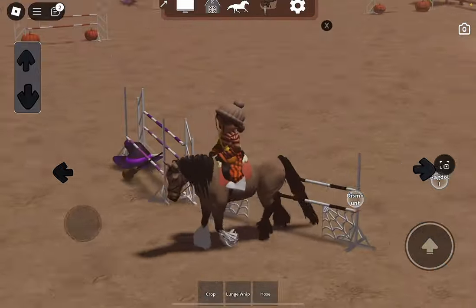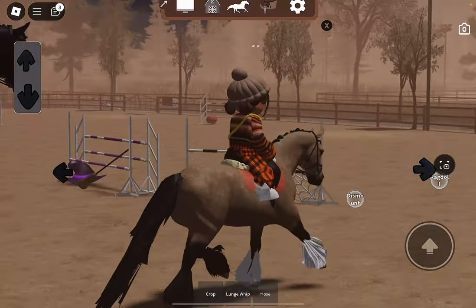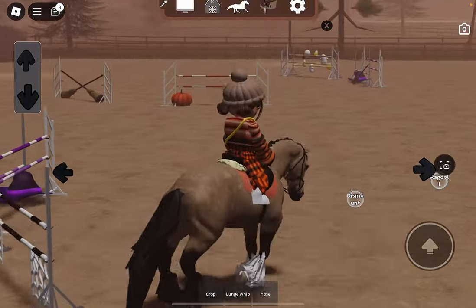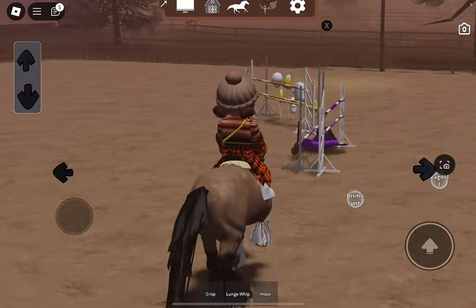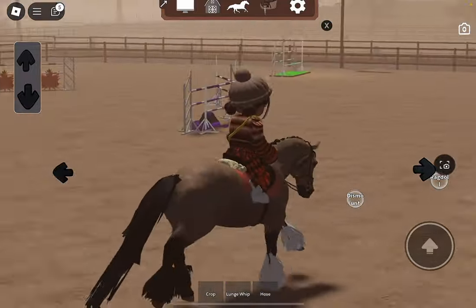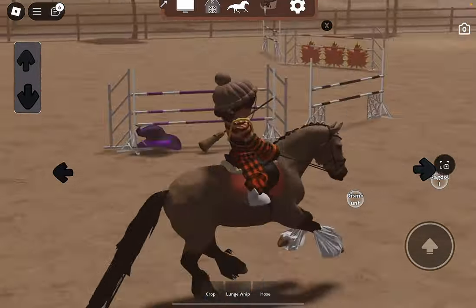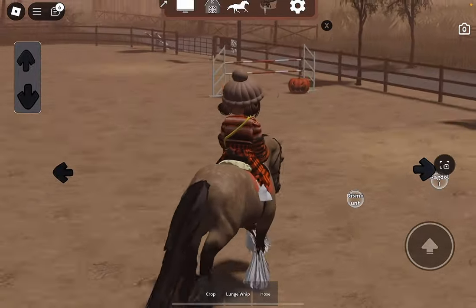Okay, we can start off. What is your walk? Okay, so I'm going to start off with this little crossy thingy. I forgot what they were called. Cross jump. Yeah. I'm going to start off with that. You gotta actually jump, babes. Come on. Come on. Good boy. Okay, up over, come. Good. That was very good.